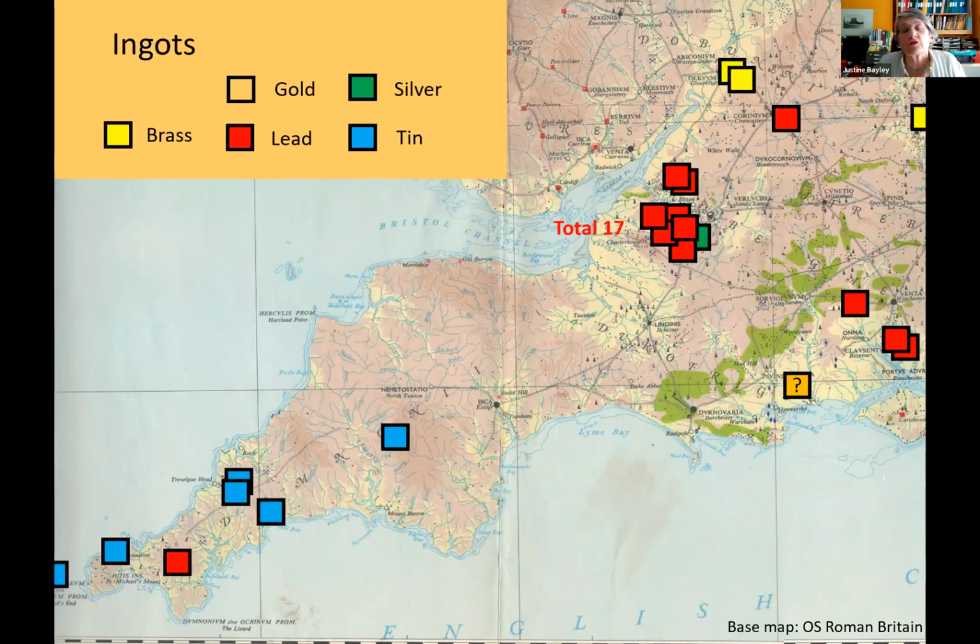So I shall start at the beginning with ingots. They're a distinctive, large chunk of metal. They're not widely found across the rest of the country. So this is one area where the Southwest is, I wouldn't say unique, but unusual. And as you can see, you've got lots of different metals appearing as ingots.